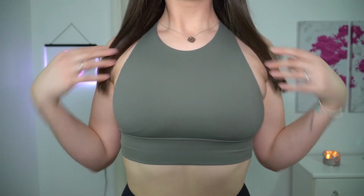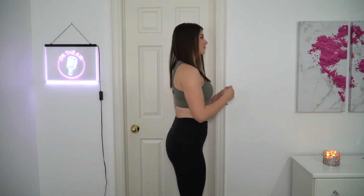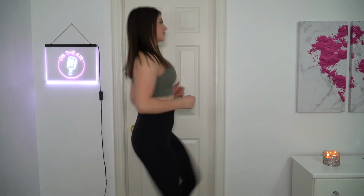I guess I should stop saying I got this in a medium, because I got all of these sports bras in a medium. I'm really in love with this color. I cannot wait to break this out and, when we are out of quarantine again, wear it at the gym.